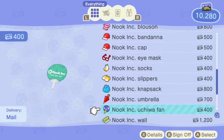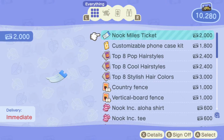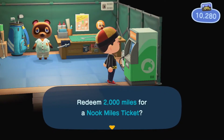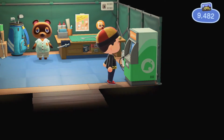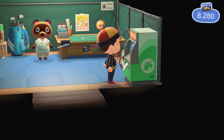So I looked in here to see if there's anything new. Everything stays the same pretty much until you get that service tent. I mean, we got the country fence and the vertical board fence because he taught us how to make fences. But I don't think I recorded that. There's lots of stuff that happens that I don't record.